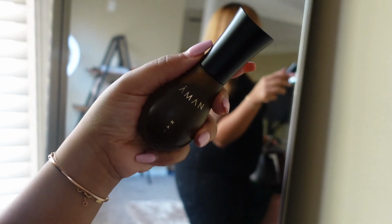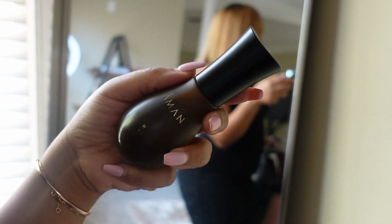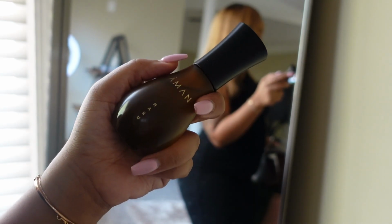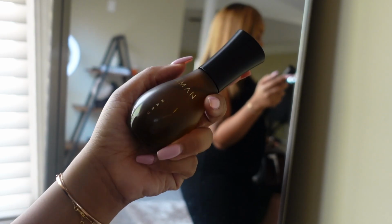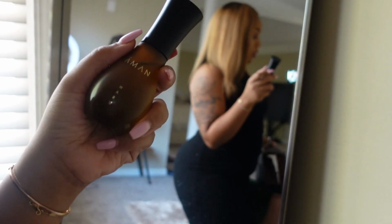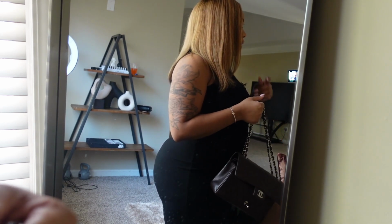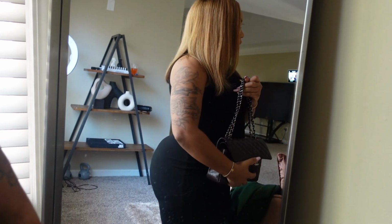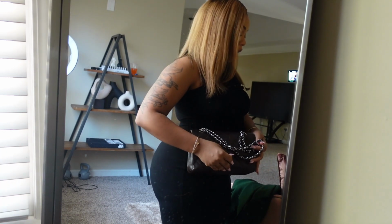And then the scent that I have on today is my new scent. I have not worn this one yet, but it's from Ah Man. And this scent is, oh my God, it's amazing. It smells like oranges and stuff like that, but it's really soft and it's just a beautiful scent. So I'm excited about wearing that today. I'm going to put it in my purse because y'all know when I get out of the car, I like to make sure that I am literally smelling good. I love wearing dresses with peacoats and stuff like that.